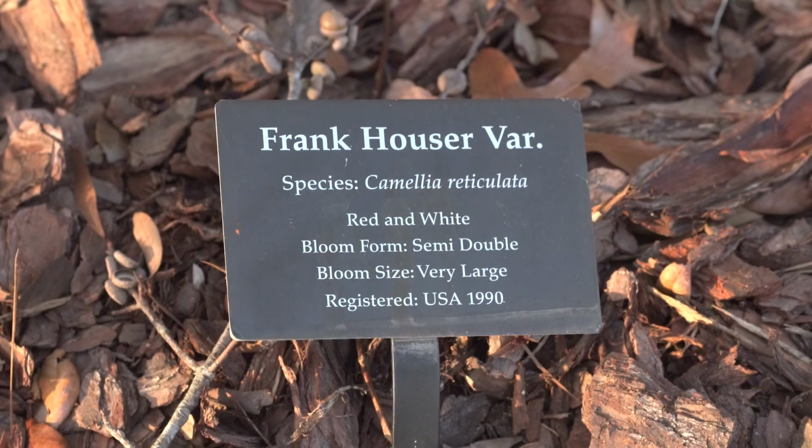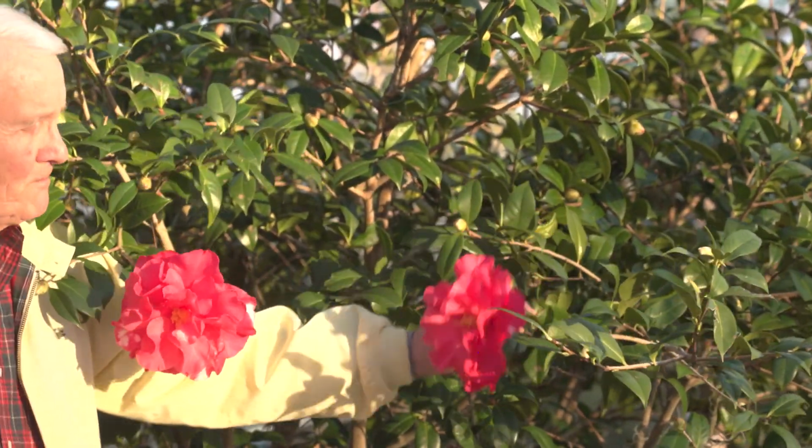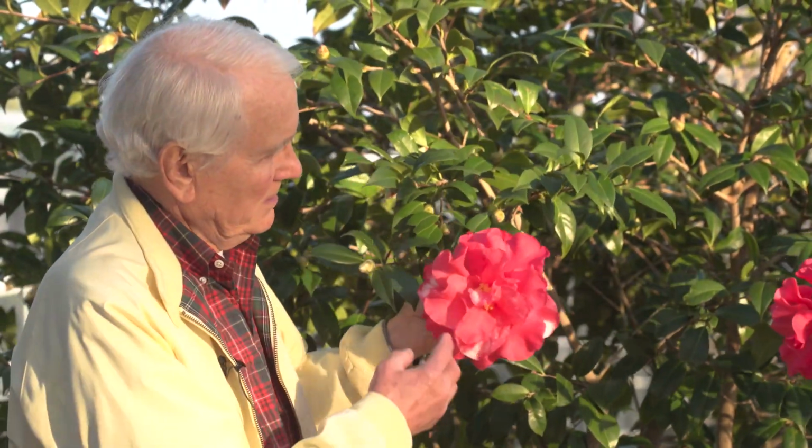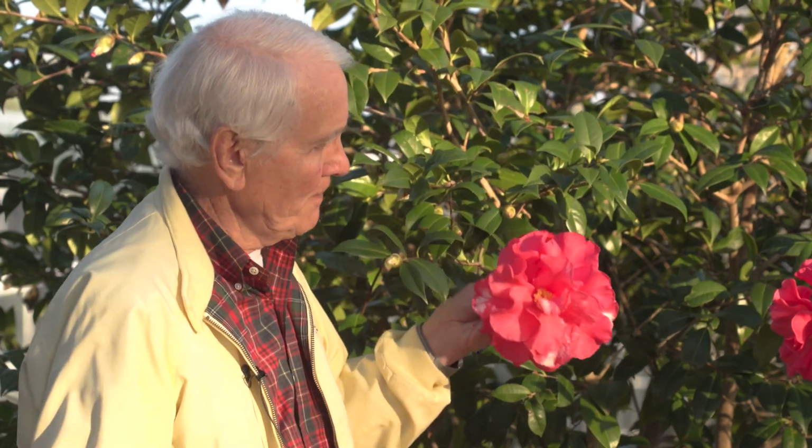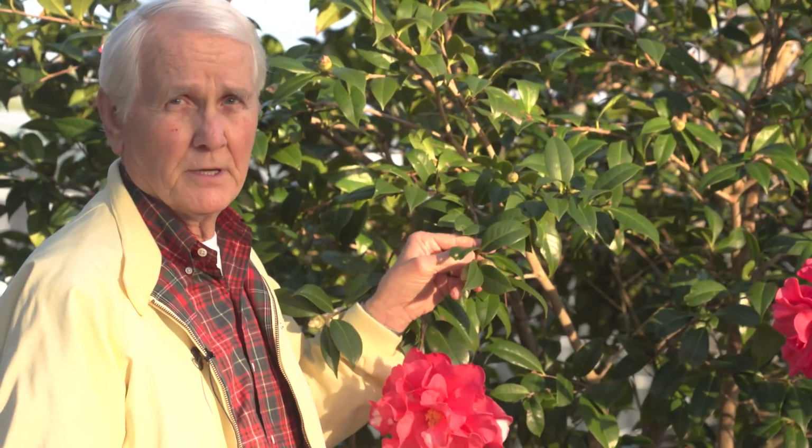And this one is a favorite of everyone who grows it. This is Frankhauser variegated because it's got some white in it. But you can see it's a beautifully formed bloom, and always is a winner at camellia shows, and grows well here in Pensacola. Even with our colder climates, reticulatas are a little bit more cold sensitive than japonicas, but this is an ideal plant to grow here in Pensacola if you want a nice big bloom like this. And you can see it consistently has big blooms, and they're always formed like this, and have a nice visible set of stamen in the center. Again, this is a reticulata hybrid camellia.